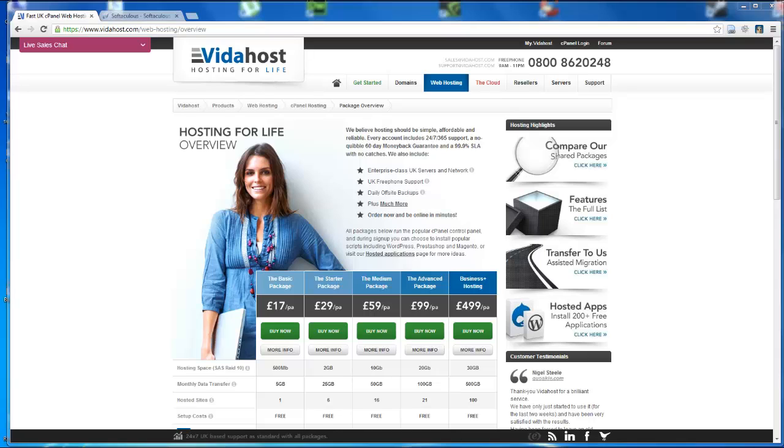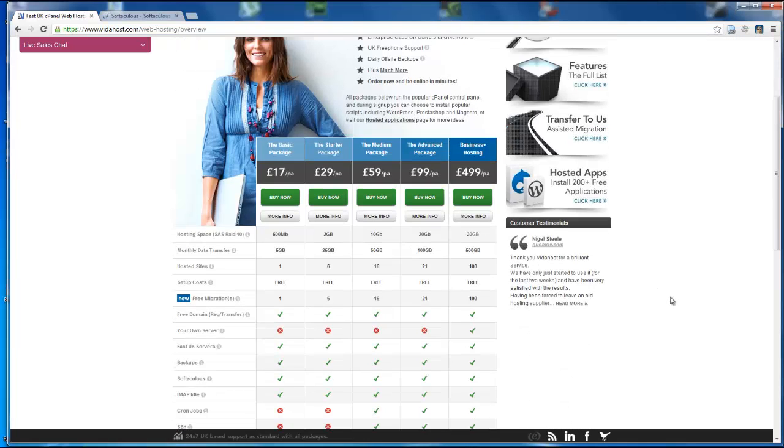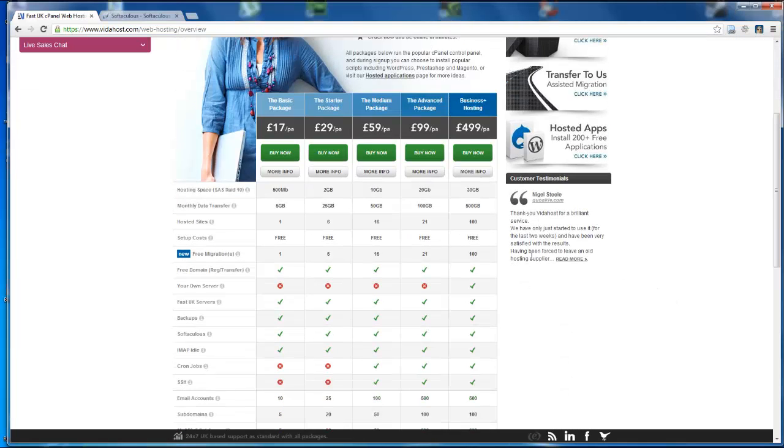So anyway, I hope this review of Vidahost was helpful and you've got to see some of the features that Vidahost has to offer and what separates them from other companies. Just to sum up, Vidahost has all of the features of all other hosts plus some extra. Plus it's cheaper and considerably faster than most of its competitors.